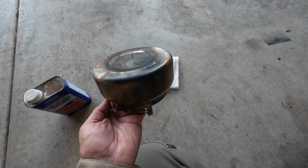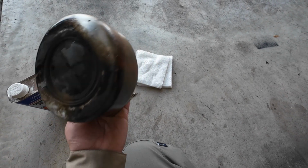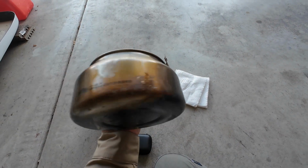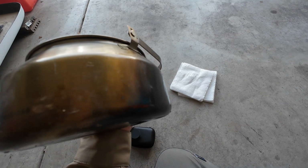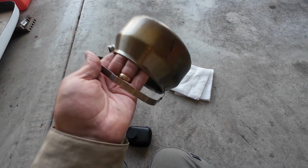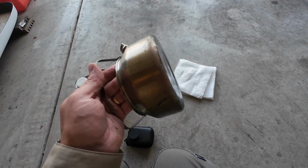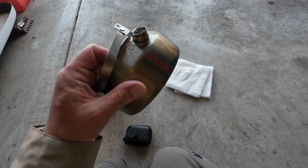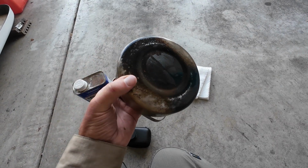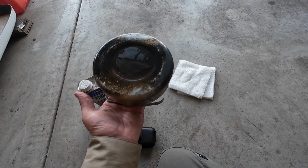So we made it back home, and I've got my GSI kettle, which worked absolutely fantastic, but it is caked with creosote. So I'm going to take some denatured alcohol and make this look pretty again. I don't like my cookware covered in creosote at all. Not that it's going to do anything to it, but sometimes it can get pretty sticky and start gumming up other gear items. So let's go ahead and give this a scrub.